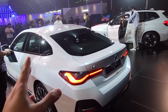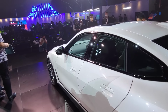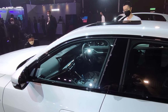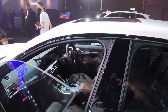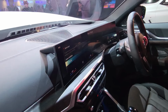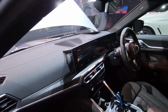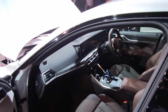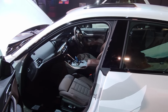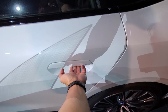So I'm not going to focus on the interior that much because it's going to be the same as the 3 Series, albeit the facelifted 3 Series is rumored to have that large screen over here. I think a lot of G20 owners would be delighted to know that this will be there. Not in their current one, but probably in the next one that's going to go through the facelift. And this is essentially not a 4 Series, it is essentially a 4 Gran Coupe, if I may say, because frameless doors, 4-door, and a flush handle.